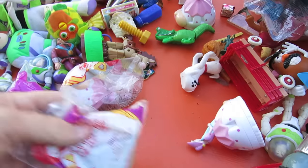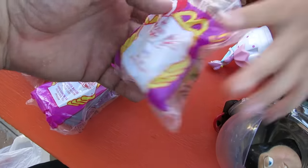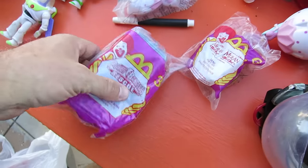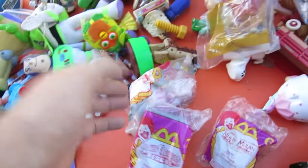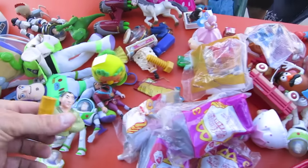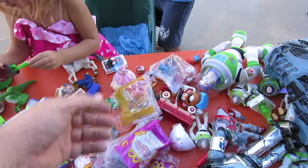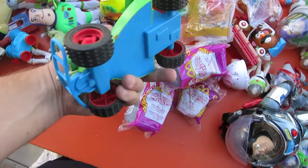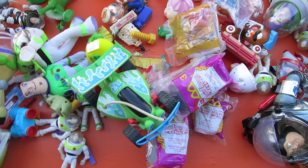Here's an unopened one. It's this Mulan. Who's that? Look, Daddy, it's Mulan. Here's a Mulan one that's not open. Oh, Power Rangers to the rescue. Look, there's another Mulan one. Here's another one. And here's the Mr. Racing Car. Cool. All right, bring it up. Look, an old RC. Look at that. Mr. RC, the race car. That's pretty cool. He's a racing car.